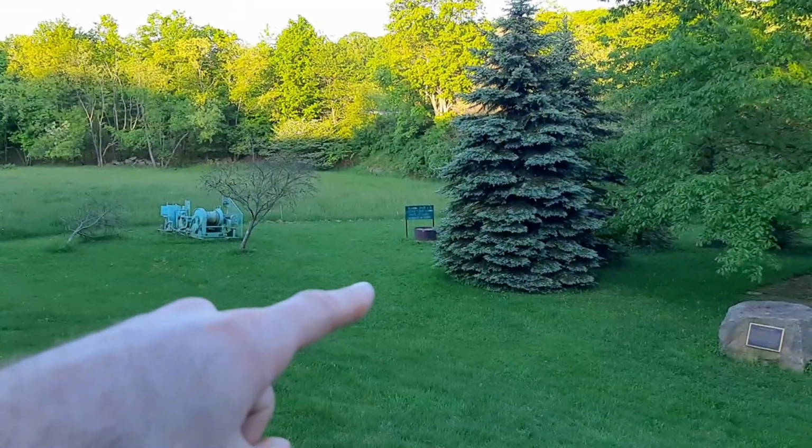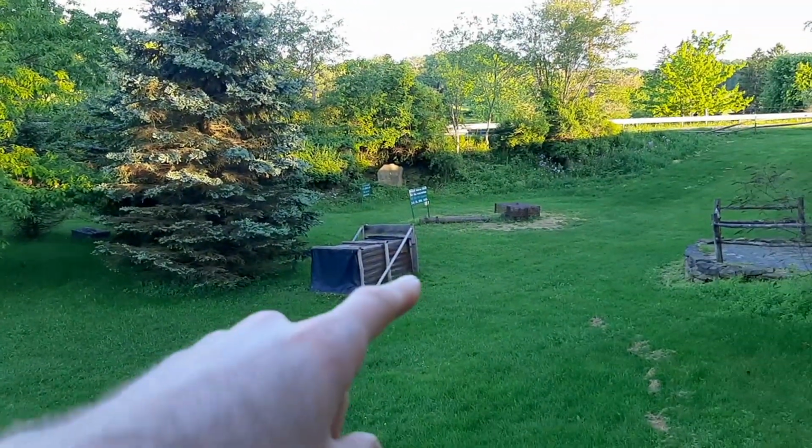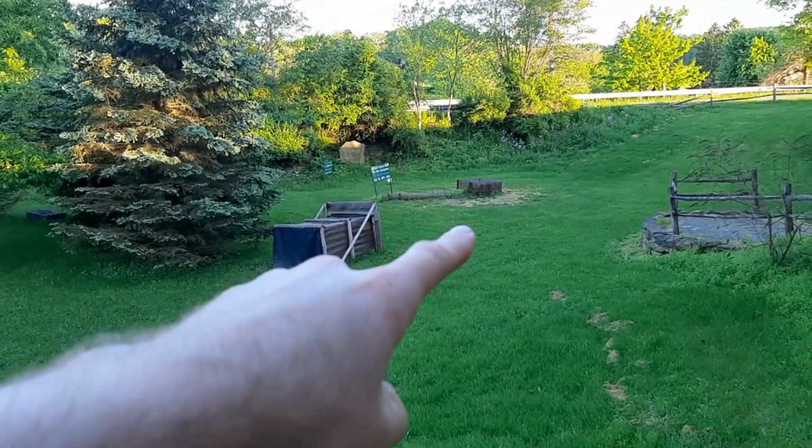So there's rescue shaft 2, the one that they abandoned halfway through, and that's the shaft where they pulled people out from.